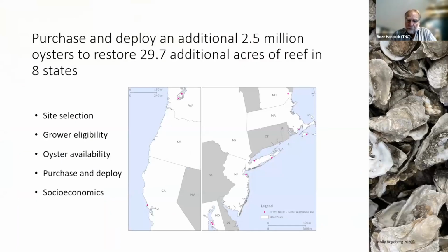This is a map of those sites on the scale of the US. The individual sites are relatively small, but hopefully you can see the pink dots there. We've added California. We'll be working in Tomales Bay, north of San Francisco, continuing work in Puget Sound, and a similar suite of states from New Hampshire, Massachusetts, New York, New Jersey, and Maryland. And even in the first few months of this program, it looks like we're going to be able to add Maine to those states as well and actually establish new restoration sites in Maine.